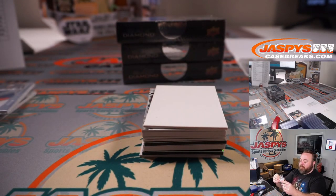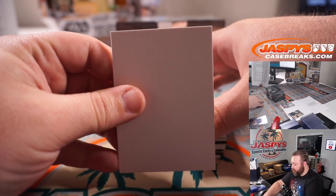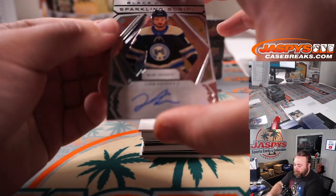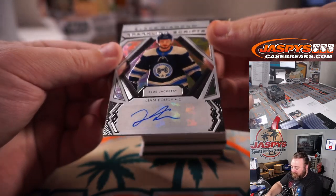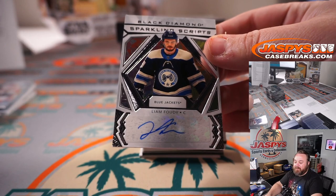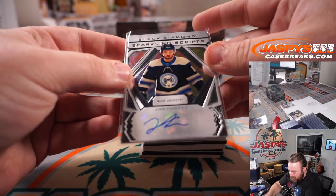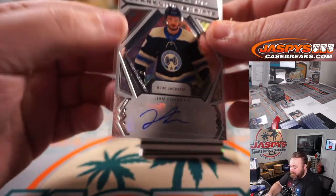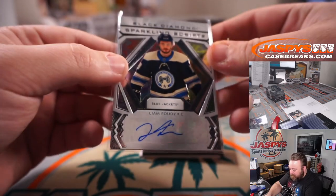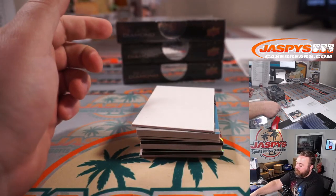Scott Corwin. We've got an auto of Liam Foudy, Black Diamond Sparkling Scripts autograph for the Blue Jackets. That is part of the random number block. I do not think this is numbered. It is not. It is a non-numbered autograph. So that's going to be randomized to one person in the random number block with all the other non-numbered cards.